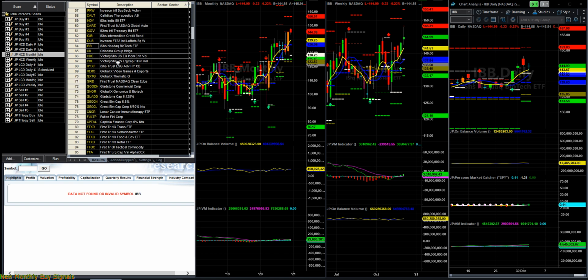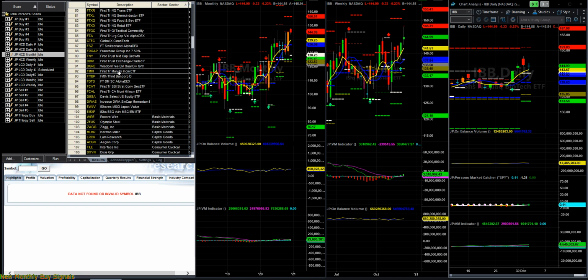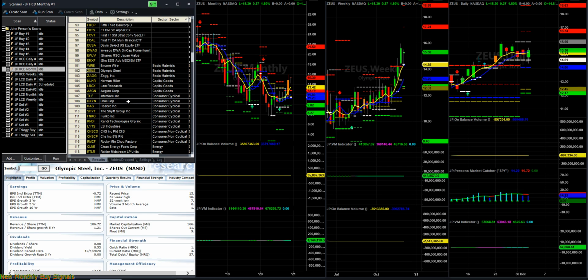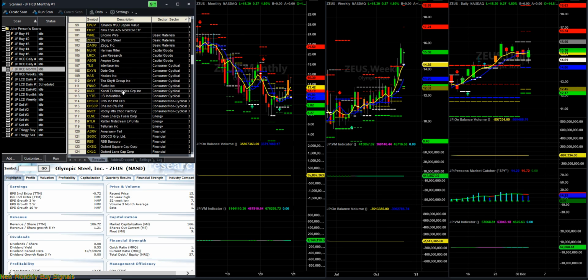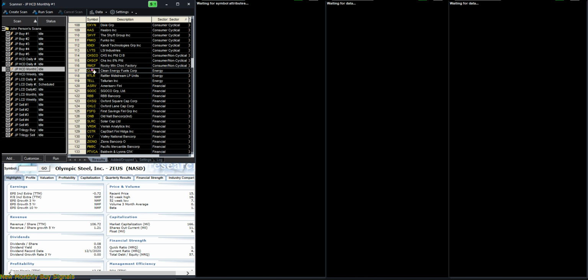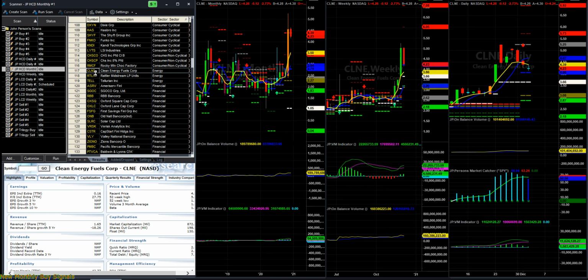So we have IBB. We go on down the line. Basic materials, you got Zeus, a lot of different metals. Notice that we don't have metals and mining in here yet, right? Energy, a lot of names already were in monthly buy signals. This is clean energy fuels, the fuel cell. I mean, the whole alternative energy thing kind of blew up last month with the election, so to speak.